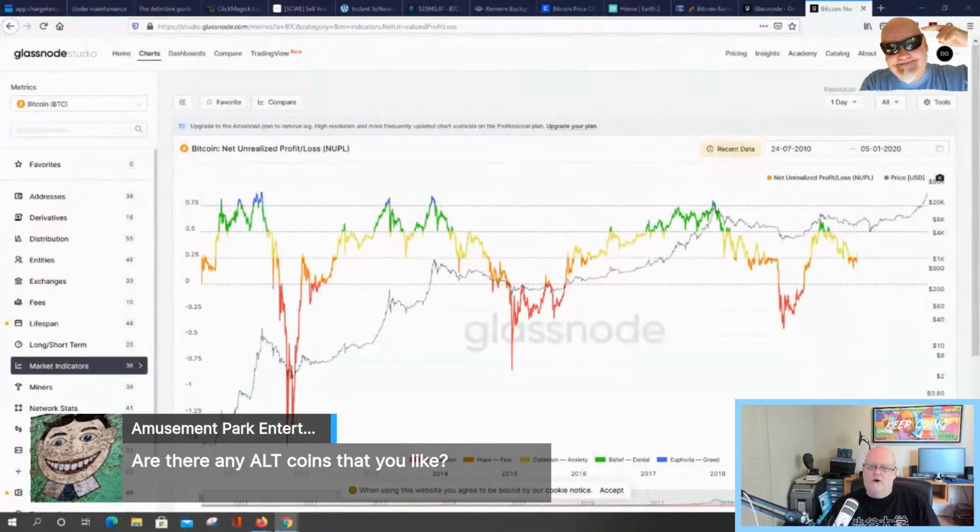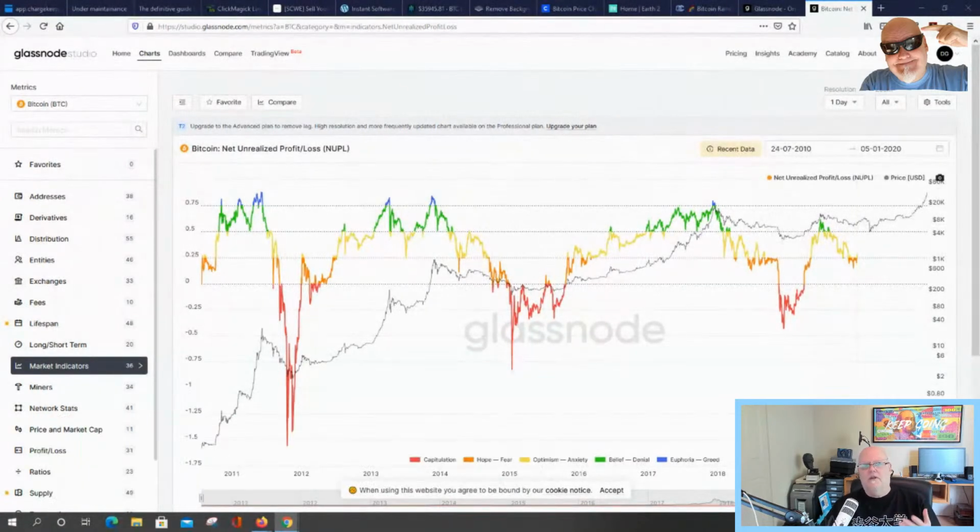Anyway, are there any altcoins that I like? The only one that I'm in right now is Ethereum, right? A while back, I got into Ripple because I thought it was going to pump, and it did. I bought it at like 22 cents. It tripled my money in like a week. I got out of it, and now I'm not recommending it to anybody because it's got a lot of problems.